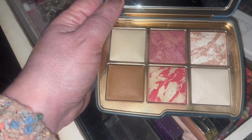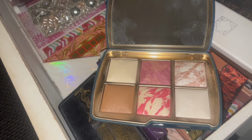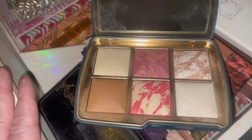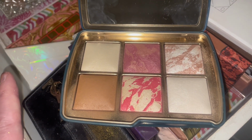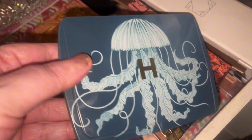In the other palette that I'm panning, we're getting a full setting powder down here, and then these four shades here are, I think, blushers, bronzer and highlighter. So they've switched it up this time. Well, I think they switched it up the last 2 years. My palette was from 3 years ago, so yeah, this one of course isn't going anywhere. She expensive.